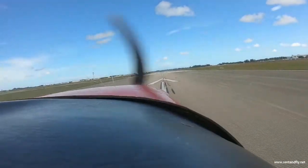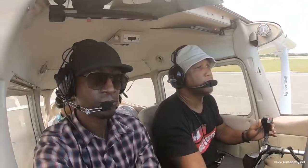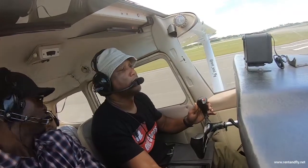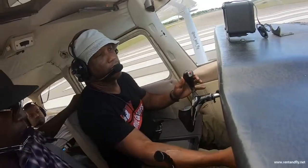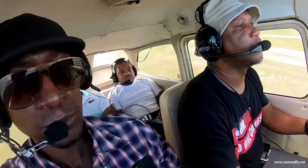We got any runway left, we'll land it on the runway. No more runway, 30 degrees left or right. Okay. Airspeed is alive. Engine gauges are green. All right, a nice VY climb.